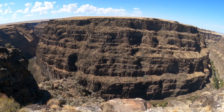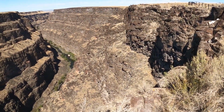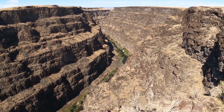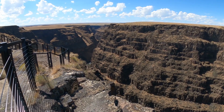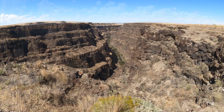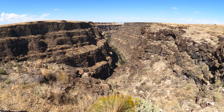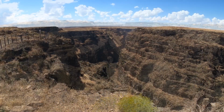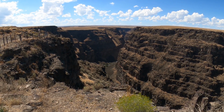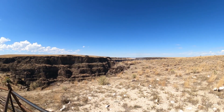But this is just absolutely magnificent. And as Cathy said, the pictures don't do it justice. As beautiful as they are, it's awe-inspiring. It's also very dizzying. You get over there and you're going, wow, don't look down too quickly. But it was astounding. It really was. That was one of the most beautiful canyons I think we've ever come across.